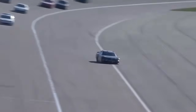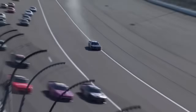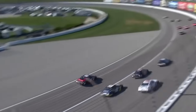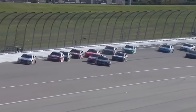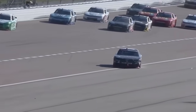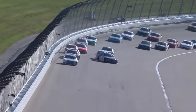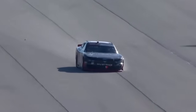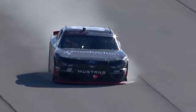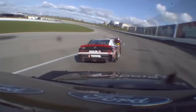Oh, we got trouble right here. Way out of line is the 00 of Cole Custer. He tries to come back up. That was a huge sideways save. Yeah, hit hard by Justin Haley in the 11. That shot him way down the racetrack, and then look how out of shape he is, and then being very cautious, not blending back up into the racetrack, afraid he was going to get into another wreck. I think he was trying to catch his breath on that one.